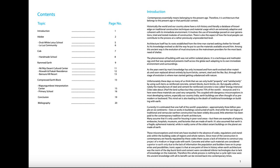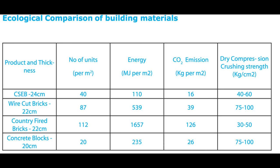In her 2022 paper, Merida Joy shows that modern mud material can obtain a compression strength that far exceeds the requirement of today's building standard. Moreover, they require significantly less energy to produce and thus contribute far less to CO2 emissions.